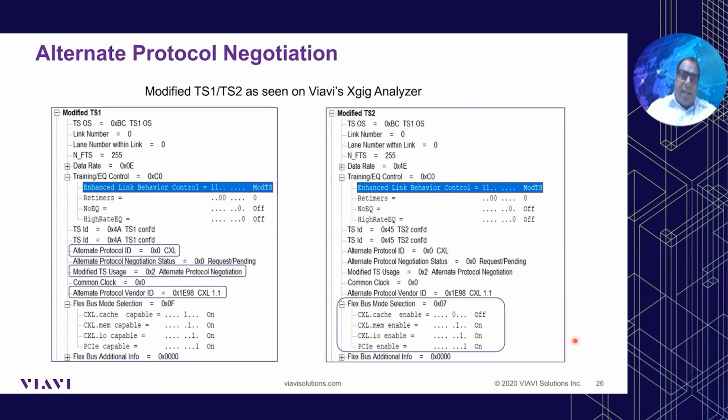Right now in the TS1, TS2s, you have the protocol ID, and you can see these additional bits that will tell you whether it's CXL, and if CXL, what the alternate protocol is that you can negotiate, and what the different capabilities are that are supported. CXL has a variety of them, whether it's CXL.cache, CXL.mem, or CXL.io. These bits will tell you whether that device supports cache, mem, and io. You can see this both in TS1 and in TS2s.